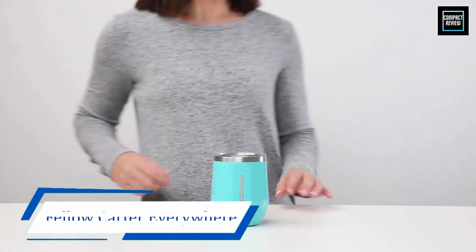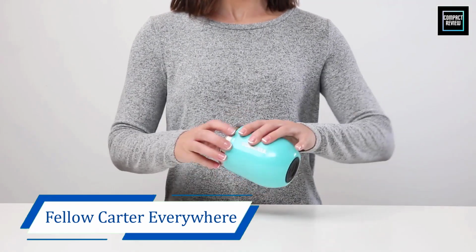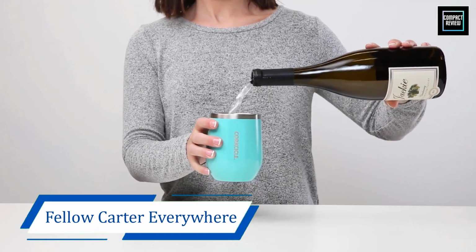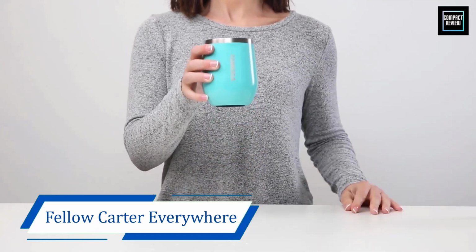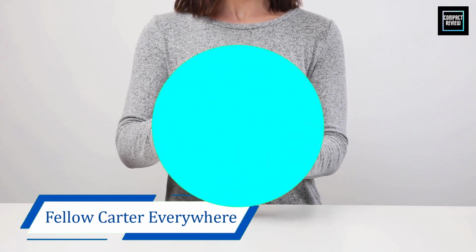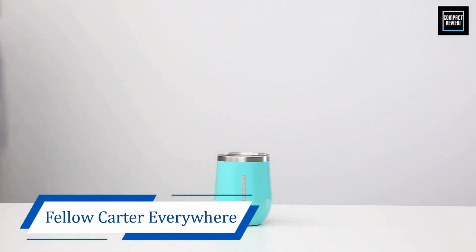Number 2. Fellow Carter Everywhere Mug. If you're somewhat of a coffee snob, this 16-ounce mug elevates your coffee drinking experience exponentially. In place of a small, sippy opening, this mug has a wide mouth opening with a screw-on cap that allows the user to fully experience coffee and all its aromas.